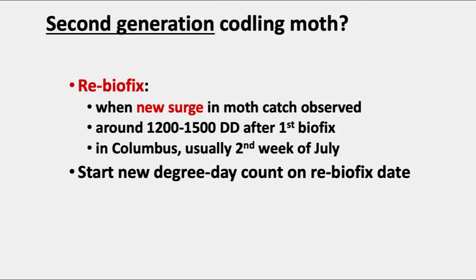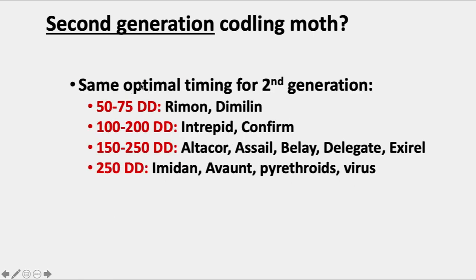So what about second generation codling moth? We need to re-biofix, and that is when there is a new surge in the moth catch observed. It's anywhere from 1200 to 1500 degree days after that first biofix. In Columbus, that's usually around the second week of July. And then we start a new degree day count on that re-biofix date. In terms of the target for the individual insecticide products, it's exactly the same for second generation as for first, down to 50 for Rimon, Dimilin, and up to 250 for Imidan.